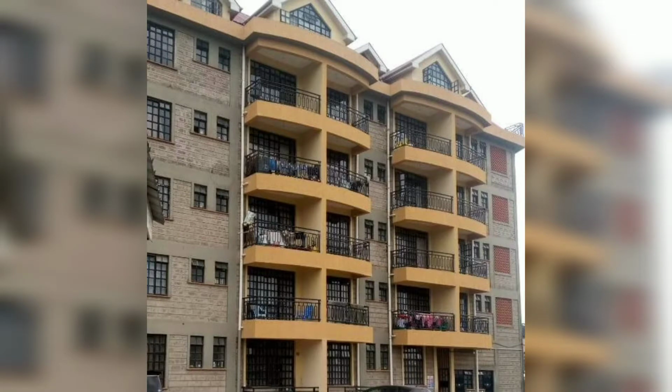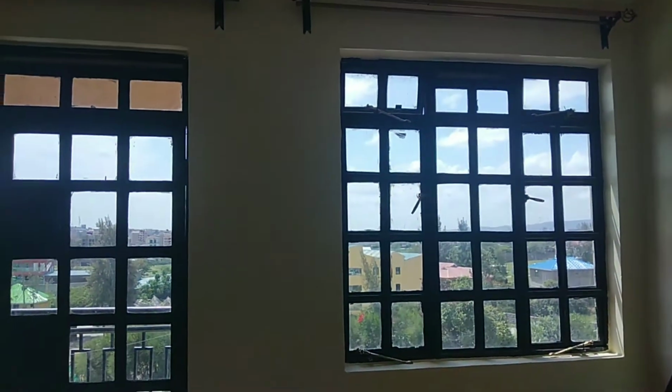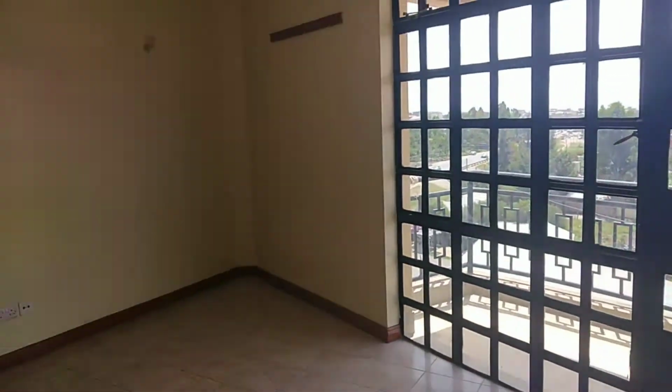And for today's video, we are looking at this apartment in Kitengela, Westerville Apartment, and it's a two bedroom. And I love this house because of how lit it is. Look at that door leading to the balcony. It's through a window. It's so spacious, and it makes the room look so bright and just amazing.